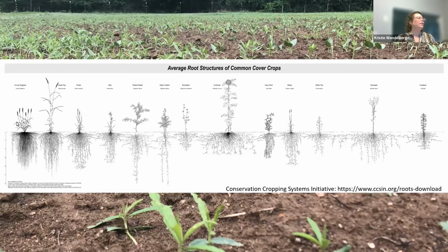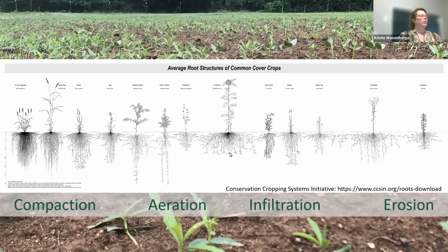But if you look over here, this annual ryegrass, the roots do go somewhat deep, but they are so compact all through here, very dense, very fibrous roots. And there's a whole slew of different structures of roots that, depending on the variety of cover crop you use, will depend on the root structure that it is providing to the underground soil. All these different roots will go into the ground and impact compaction, aeration, infiltration, and erosion differently. You can imagine the annual ryegrass with so many fibrous roots: when it is terminated, all those roots dying are leaving tons and tons of fibrous tunnels. And those tunnels have impacted compaction. They've broken up some of the compacted soil.